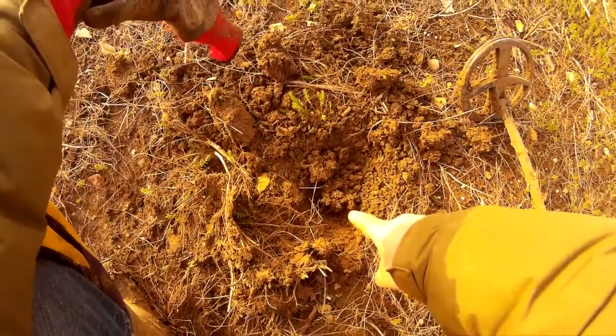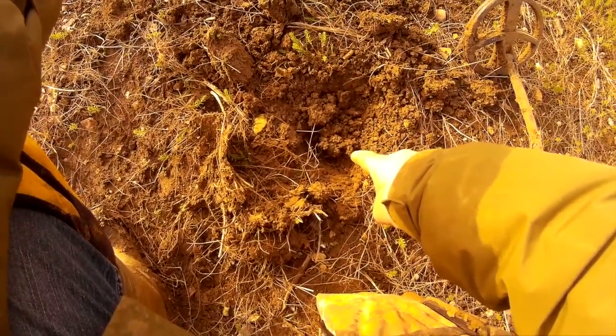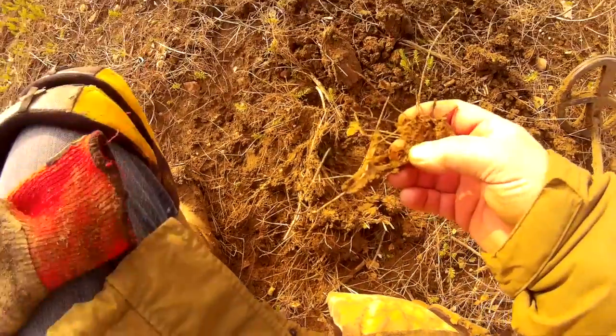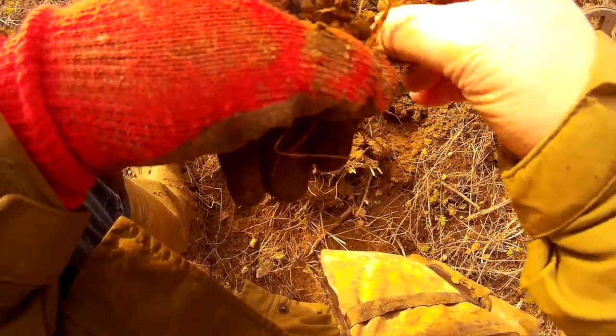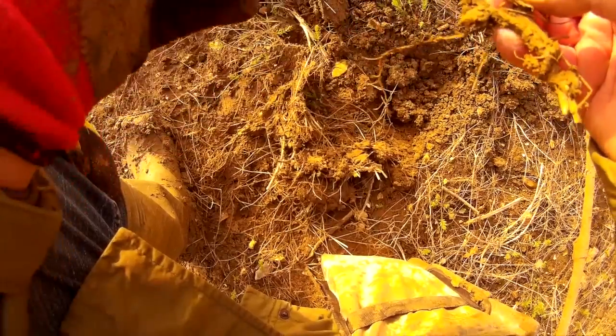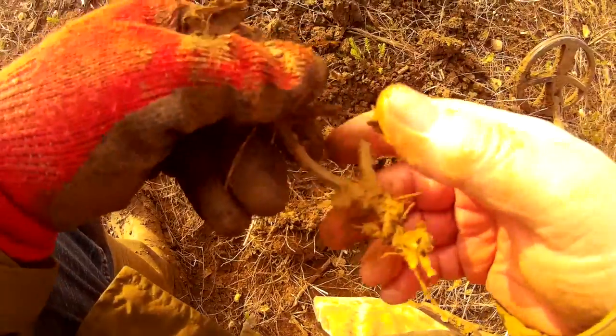Well, a banging mid-tone signal here. What, about 4 inches down, and this comes out. Not sure what it is, haven't cleaned it up yet. Wow, no idea. Oh, it's all joined. Oh my word, no idea what it is. But what we'll do is clean it up and show you a little bit later.